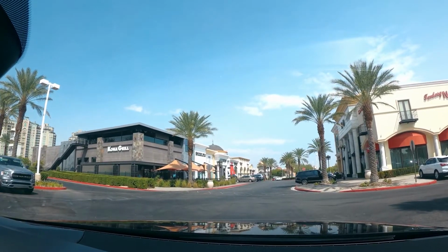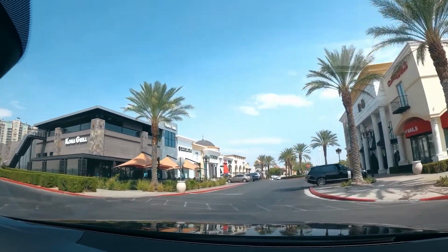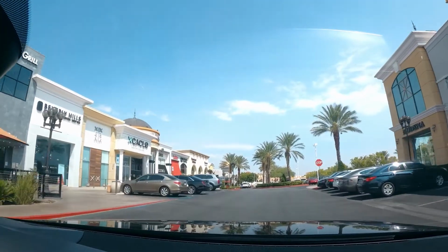Right now we're in Boca Park, lots of shopping, lots of food. We're gonna go eat at Kona Grill. So we'll take you guys on a quick little lunch break with us.